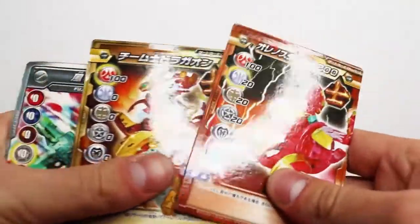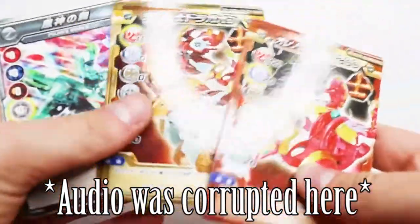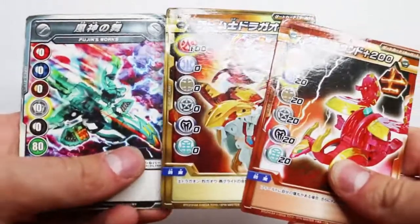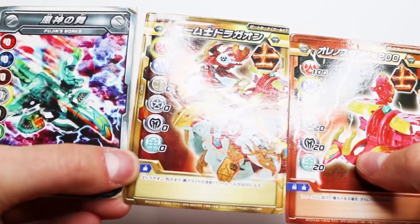And then 3 more Japanese cards I have are these guys right here. I got these in a pack last week, I guess. For you guys, it would be the video right before this, I'm pretty sure. So if you've seen that, you've seen these. But these are some pretty unique Japanese cards I got in a little bundle. And yeah, they're super cool.